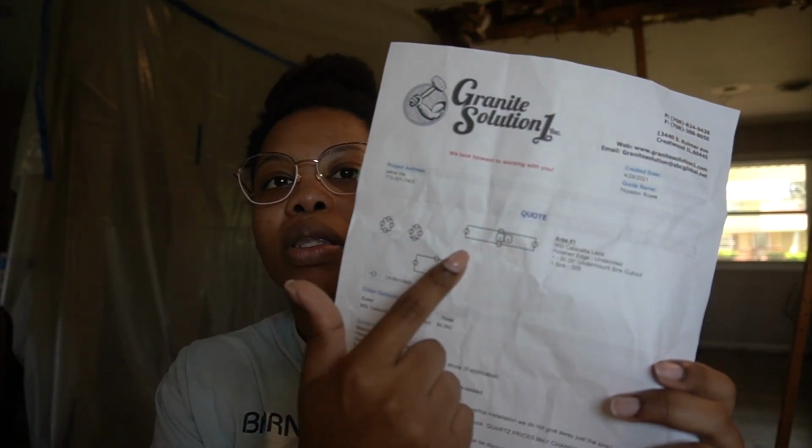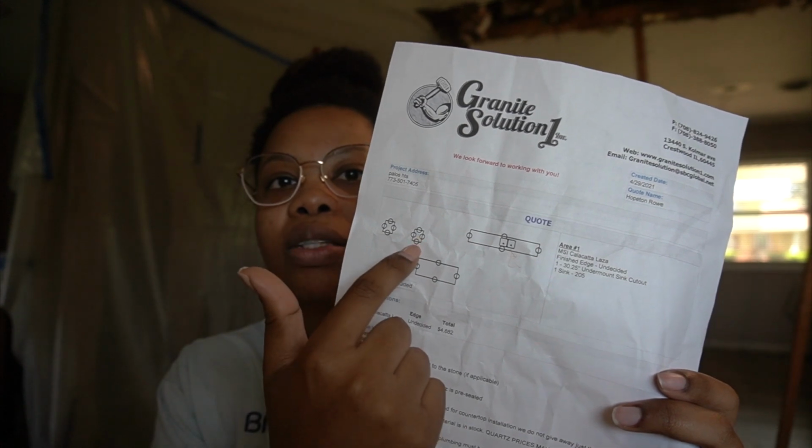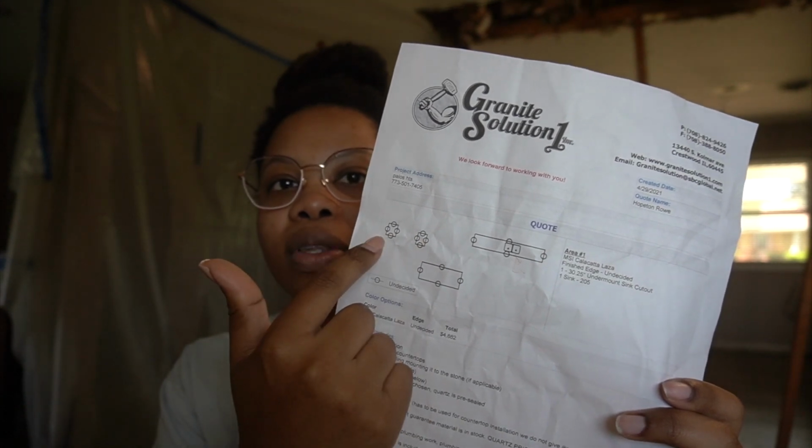So we would have one long piece. This would be for the island, and this would be for one side of the oven, and this would be for the other side of the oven, because we want it kind of closed in. The oven is exposed on one side, and I just don't like that because kids.